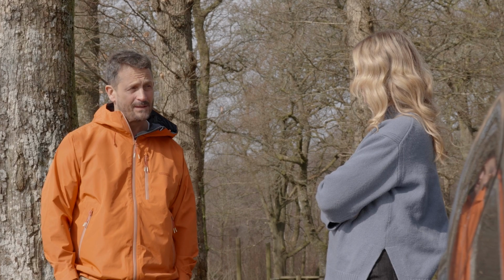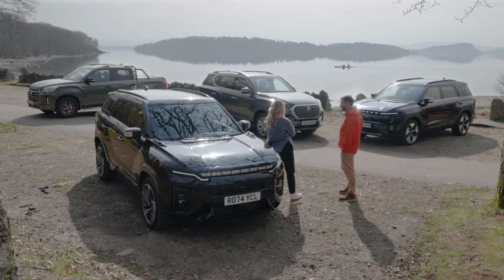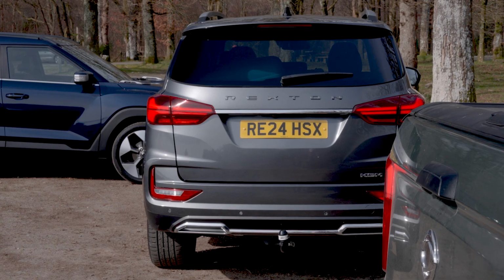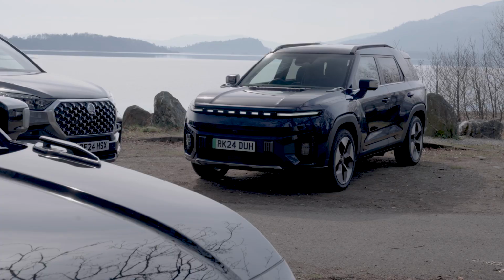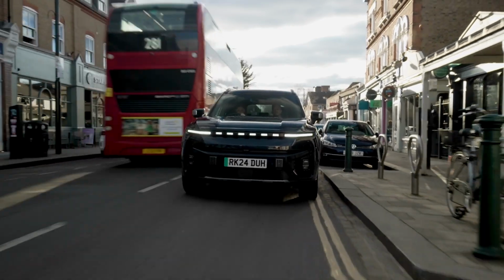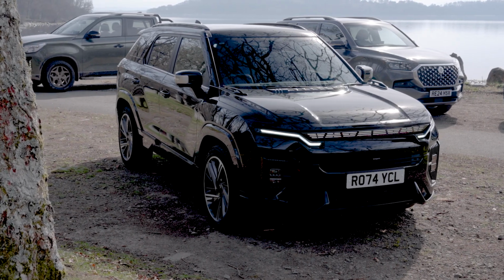I want to put you on the spot though, Sophie. Come on, ladies first, which is your favourite? That's really hard, genuinely. I love the Rexton. I love how high up it is, how big it is, how imposing it is. But then the Torres EVX, because it's electric, you put your foot on it and it just goes. It's great for the city, really light. But then the Actium is sleek, it's modern.